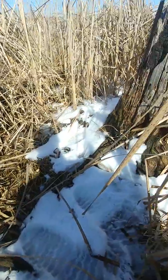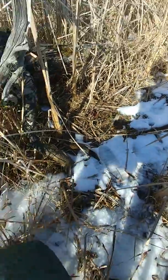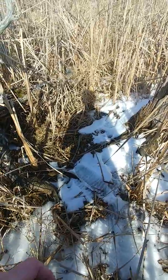But anyways, I got this on wide angle, so if it looks kind of funky, that's why. I just want to be able to show what we're seeing here, and it's tight quarters. So here's what we're looking at. Stand up, back up here, kind of nice. I don't feel like breaking through again, but this is what we're looking at.